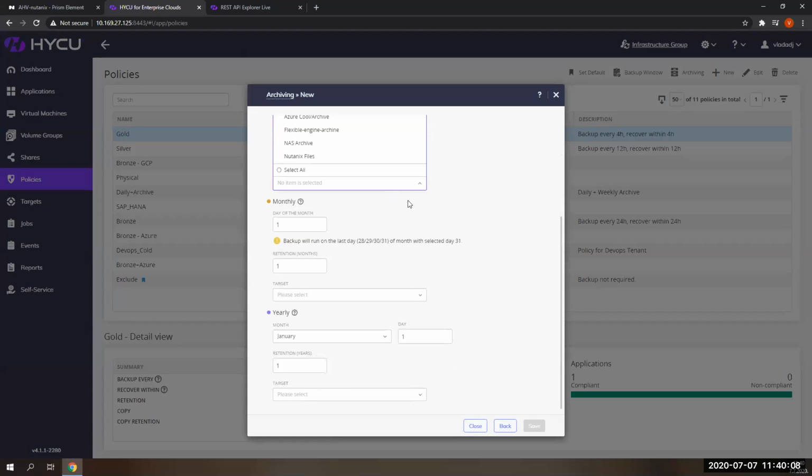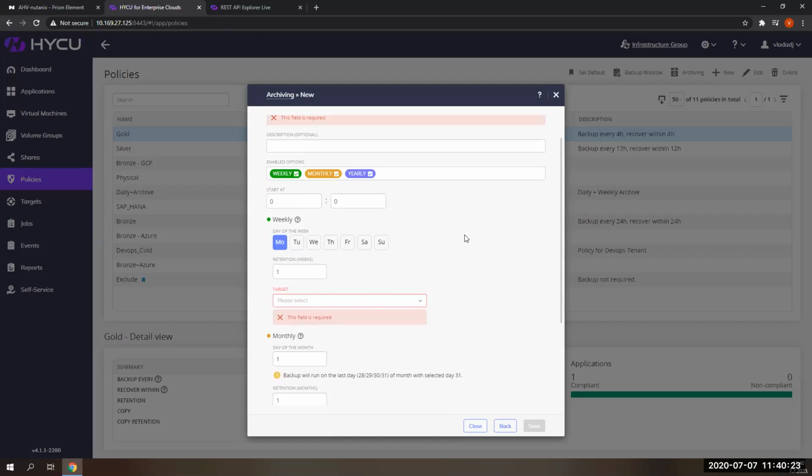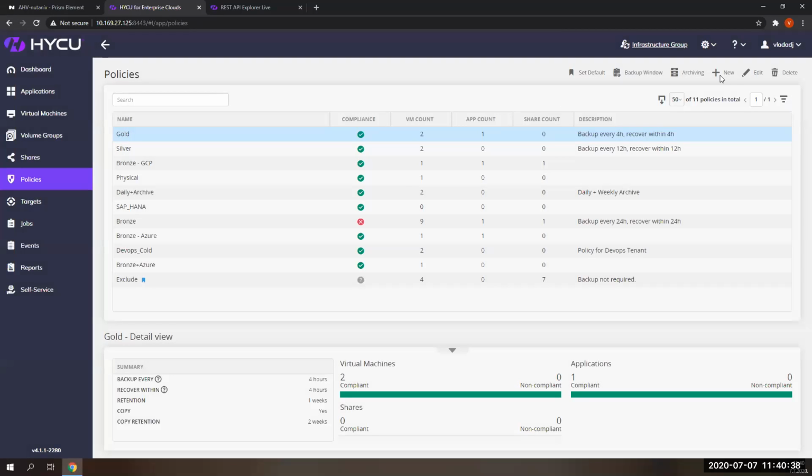You can use AWS, Azure, Google Cloud. With Google Cloud and Azure, we support automatic tiering. With AWS, you will do the tiering manually. And those archives will always be synthetic full backups of your virtual machine. So in case you need it for legislation purposes, we will ship it to the cloud, or if you want to decommission a VM, you can use the archiving before decommissioning the VM.